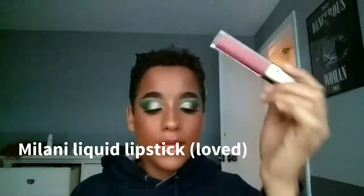And then, also, I went back to this, because I used to wear this all the time, but I hadn't worn it in a good 6 months, because I got other lipsticks that I really liked, so I haven't worn this one in a very long time. So this is the Milani liquid lipstick in the shade Loved.